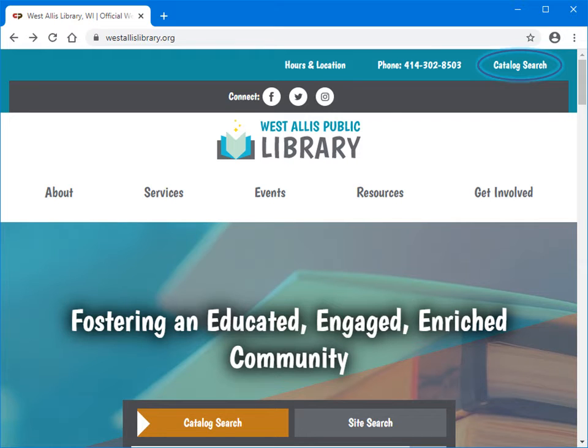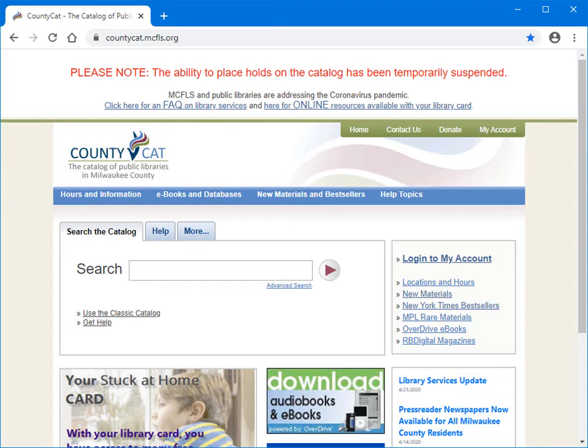Let's start from the West Allis Public Library's homepage, westallislibrary.org, and click on Catalog Search in the top right-hand corner. Here is the Catalog Search homepage. I will type in a book I would like to place in my list. So I'm searching today for James Patterson's Blindside. I will click on the arrow to search.